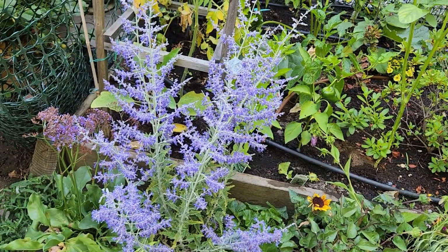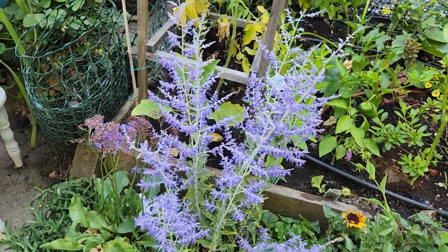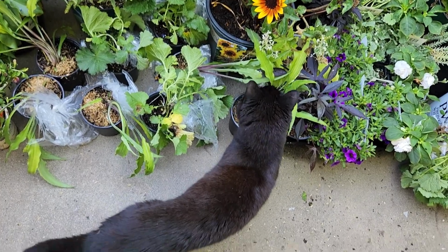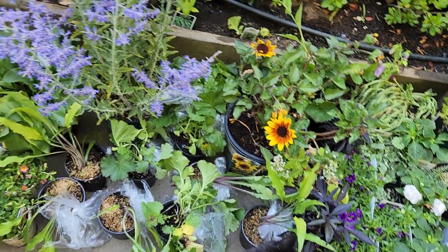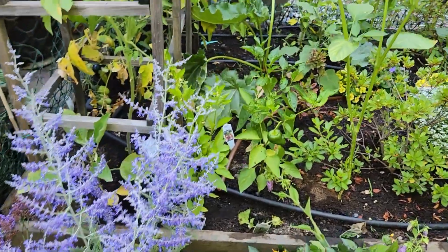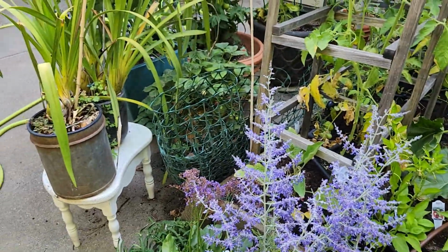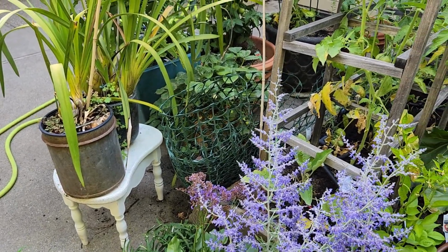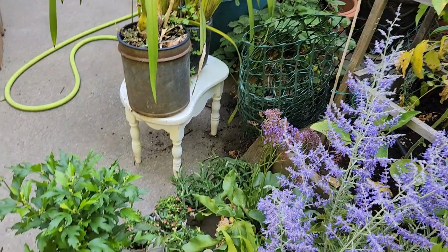Janie of Dig Plant Water Repeat inspired me. Oh, look, even the kitty's interested. She's like, oh, what is this? No catnip for you. She inspired me. I've always avoided plants in pots, because it's so hot here. Keeping them watered is such a chore. But she's in the exact same climate as me, dealing with the same heat, so I'm going to give it a try.